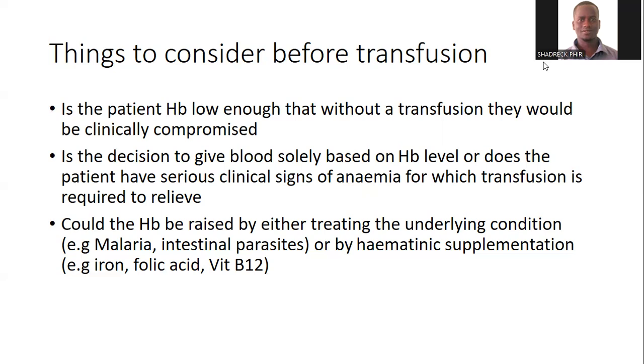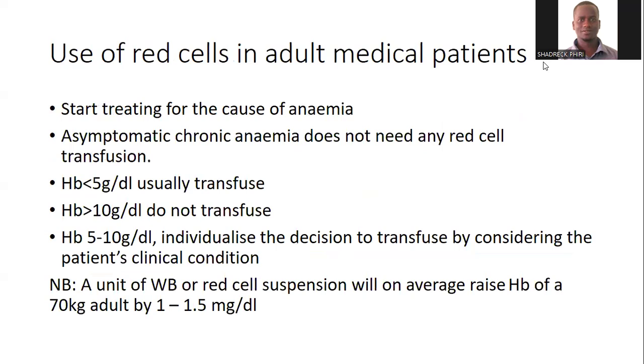So before transfusion, all these we are supposed to ask these questions so that we really see if the patient really needs blood. So the use of red cells in adult medical patients. Take a sample for HB, which is very important before transfusing, ideally as part of a full blood count.